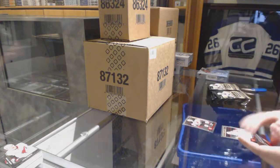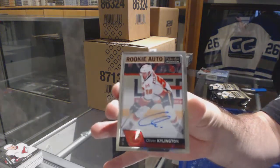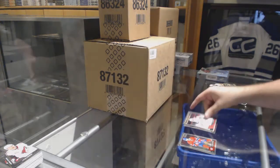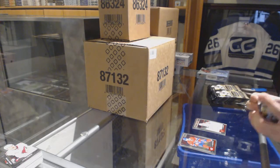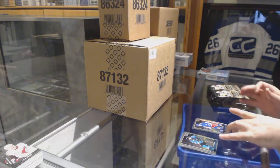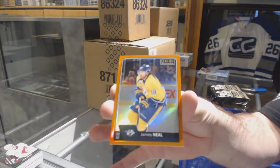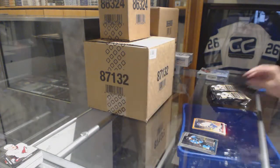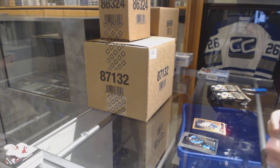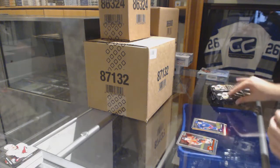We've got a rookie of Zacha for the Devils and a rookie auto Oliver Shellington for the Calgary Flames. We've got a rookie of Jimmy Vesey for the Rangers and an orange rainbow to 25 for the Preds, James Neal. We've got a marquee rookie of Werenski for the Jackets.